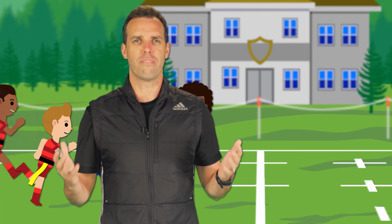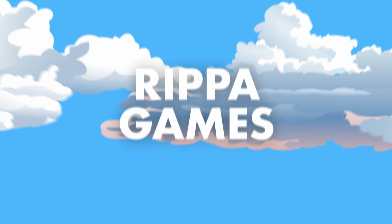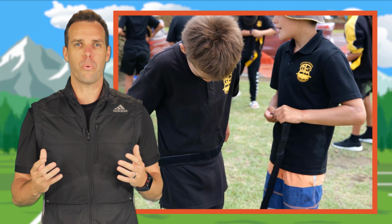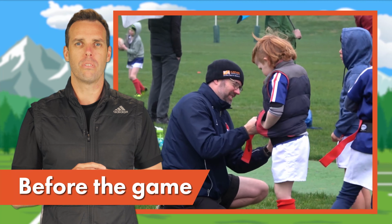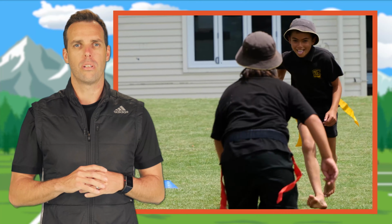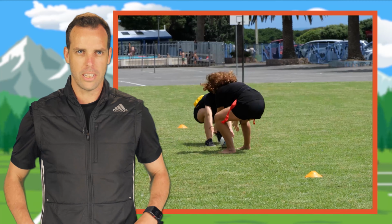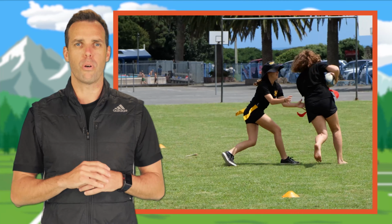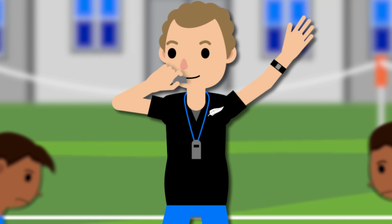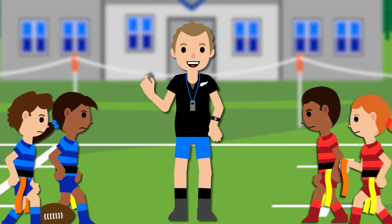Ripper should be a fast and fun game. Too much officiating can be bad for players under seven. Before the game gets underway, check that all players have the belt and the two flags hang from both sides, one on each hip. The belt must be worn outside the clothing. We want shirts tucked in and flags free so they can be ripped off. Make sure you have a whistle, know the laws and try to play advantage wherever possible.